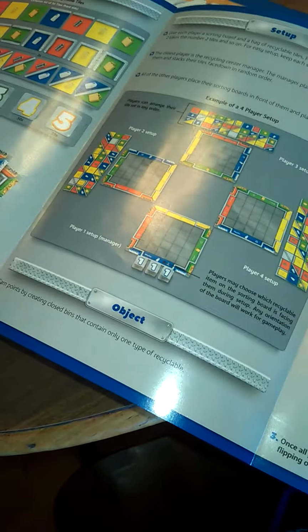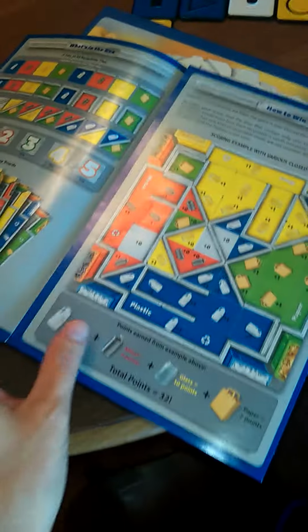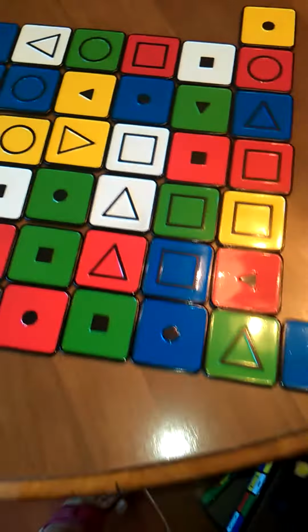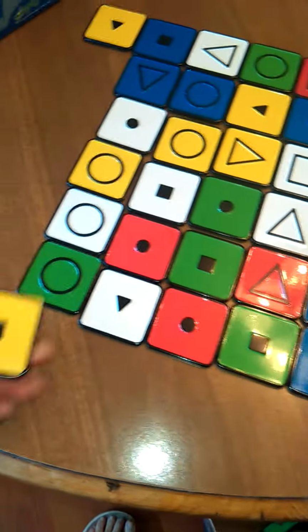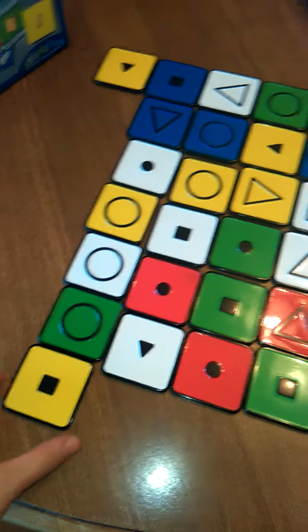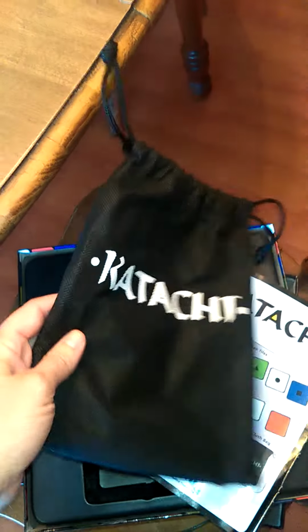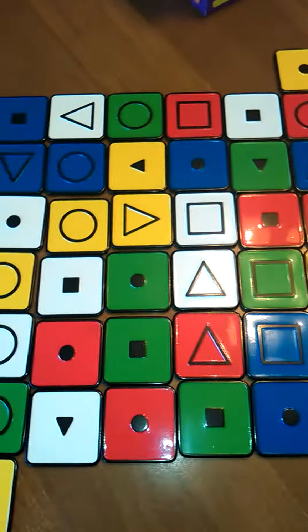When you're playing with multiple players, player 1 has their tiles face down. They pick up one tile, and all the other players find exactly the same tile to place on their board at the same time. Here we have Katachi. Katachi, oh my gosh, I love this one. These tiles are really thick, sturdy plastic, and this is great for travel. Everything fits in this bag, the dice, the instructions, and all the tiles. There are 2 ways to play.